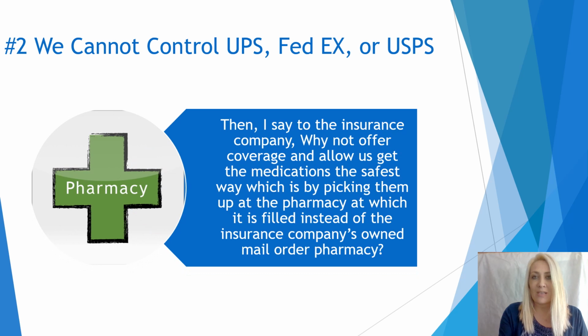So what I say to the insurance company then is, why not go ahead and just offer coverage, allow us to get that medication the safest way, which is by picking them up at the pharmacy at which it is filled instead of the insurance company's owned mail order pharmacy. This would help ensure that our medications don't reach any instability and that the integrity of the medications is maintained.